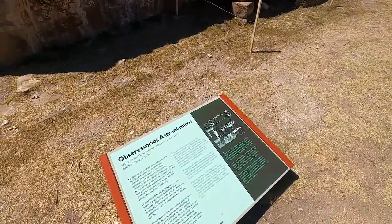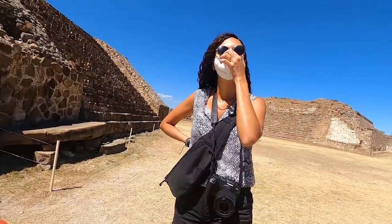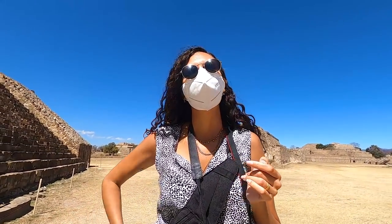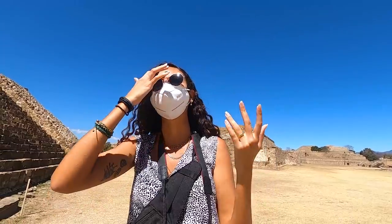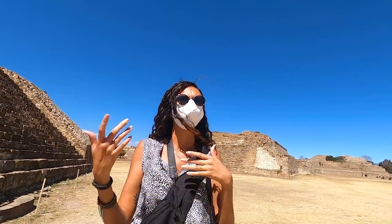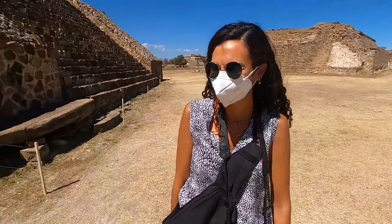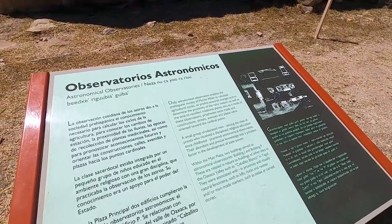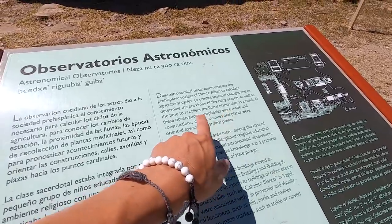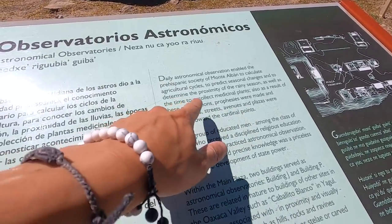What's this? Observatory. Oh, astronomic observatory. I think apparently they had pretty accurate calendars, right? Like it says here, to calculate agricultural cycles, so they needed to know the seasons, to know when they would have food and when they can plant. Daily astronomical observations enabled pre-Hispanic society of Monte Alban to calculate agricultural cycles. It allowed them to determine the proximity of the rainy season, as well as the time to recollect medicinal plants.